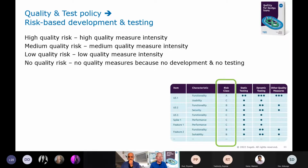Well, with no risk, we don't need any quality measures, because when there is no risk, that means if this fails, nobody has a problem. So actually nobody needs it, so we won't develop it. So there's no development and testing when there is no risk. And the big advantage there is that if you don't build things people don't need, then these things can't fail, because nothing is more annoying than people complaining that something fails that they don't actually need.